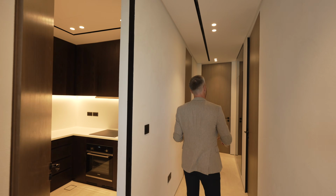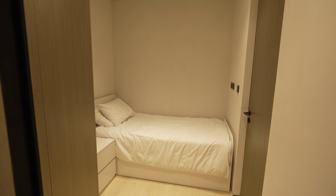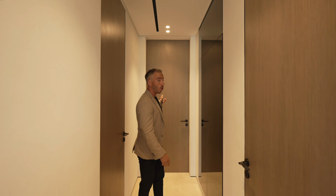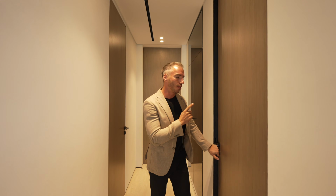Now our next door, before we head into the TV room this way, is the service quarters, which has the washer dryer in the front part, and at the back we have a full bedroom with the ensuite as well. And the door right behind me is access to the garage directly, so if you're parking in there, you can come straight into the house from that way. But this door here leads into the TV room.